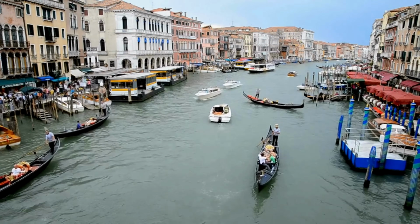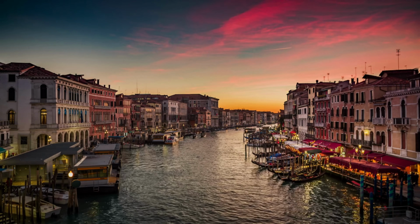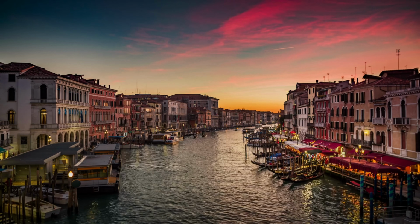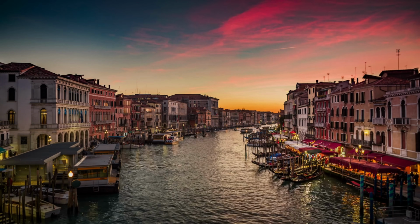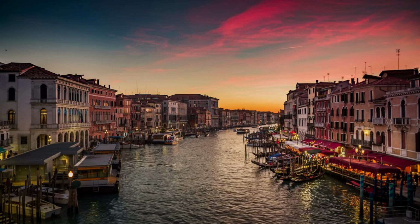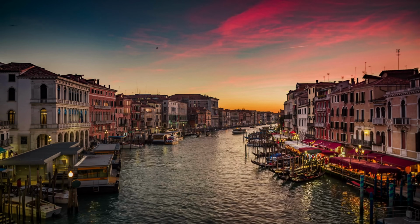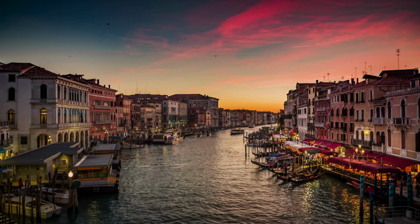Venice is also famous for its beautiful architecture. The buildings in Venice are mostly made of brick and are adorned with ornate details. The city is home to many historic palaces, churches, and museums that showcase its rich cultural heritage. Exploring the narrow winding streets of Venice is like stepping back in time.